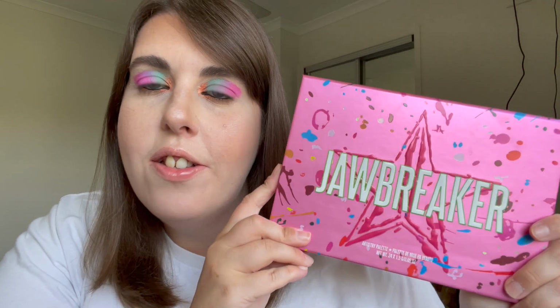So there is my final completed look using the Jeffree Star Jawbreaker palette, and I'm actually really happy with how this one's turned out. Given that it was again quite an eclectic mix of shades, I think they really came together, and I was really surprised about how that mint green and that pink merged together to make that lilac, and I really love the vibrancy of that orange shimmer as well. So let me know what you thought and whether you would have put these shades together any differently. I'd really like to know.